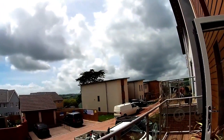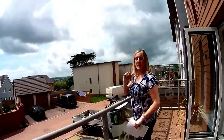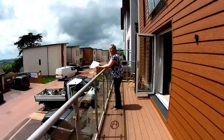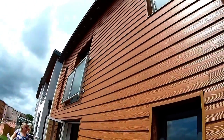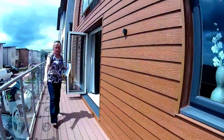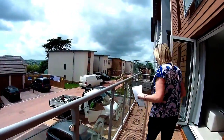Wow. We've got a balcony that stretches the entire length of the house, doesn't it? No, not entirely. It doesn't go beyond the bedroom. Oh yeah, I mean the lounge. I'd say the balcony is longer than 5 metres because the lounge comes to here. Yeah. So then you've got another 2 metres beyond it.